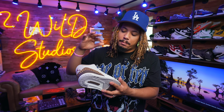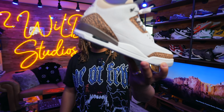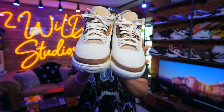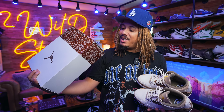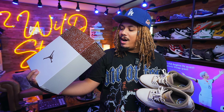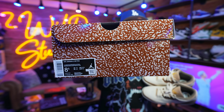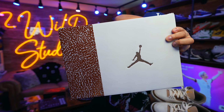Then you of course have the brown elephant print that is on the back, the front, as well as on the eyelets on the Jordan 3. Both pairs here in full effect. And as you can see, the actual Palomino colorway that is featured on the box is a light or wood brown and metallic gold. And this is the actual label for you guys and girls to see. And this is the actual box for you guys and girls to see.